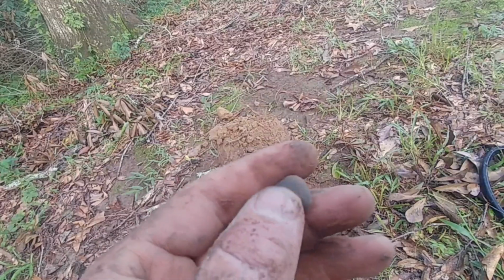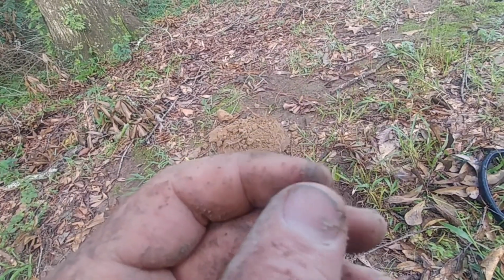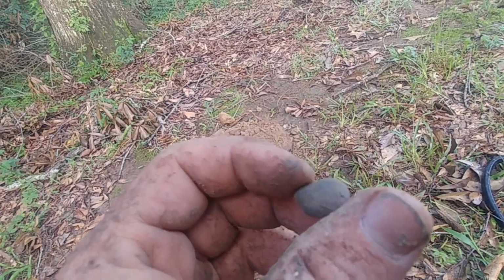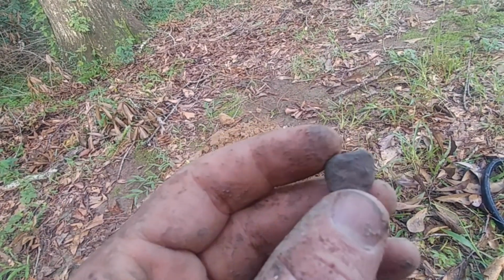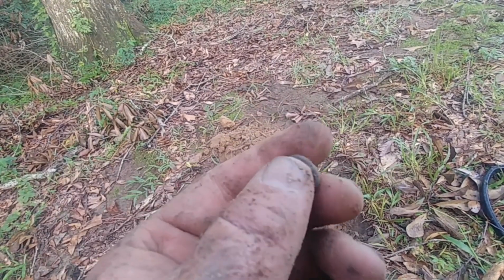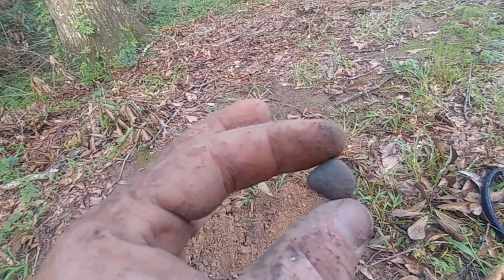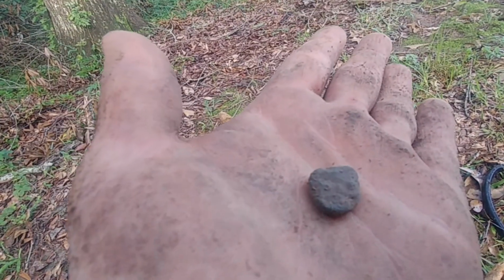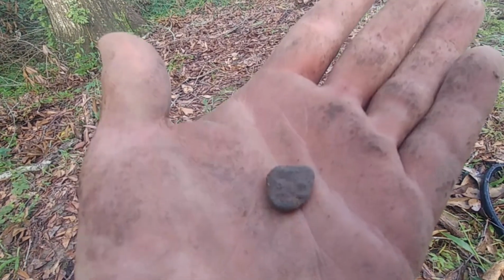All right, well, we got our first piece of lead today. It looks like it was melted. It's not soldering, it's definitely lead, but there is no patina on it, so I suspect it is not from the Civil War. Now, if I had found this underwater, then I would say that maybe it's camp lead, but the way it's kind of in a blob shape and that it's gray, I don't think it's very old, but you never know.